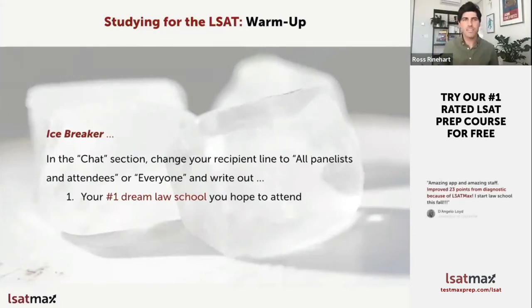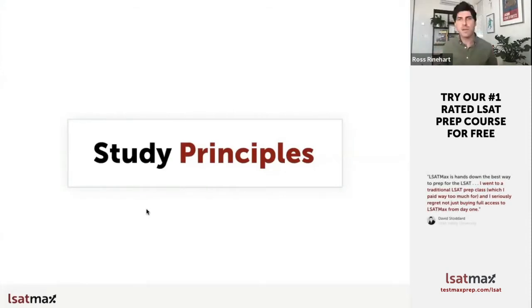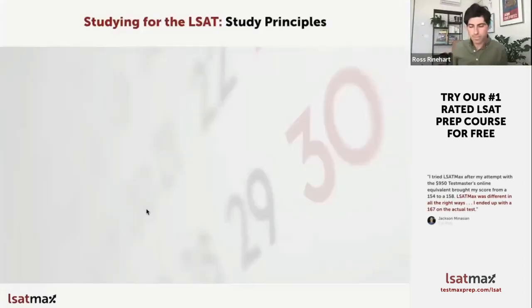We'll talk about how to effectuate those goals in today's lesson, how to study for the LSAT. So now that you've told me your goals and aspirations, we're going to discuss how to achieve them. We'll start by laying out those 4 study principles that I think everyone studying for the LSAT should know. So what are these principles?